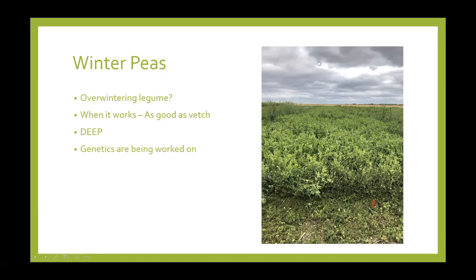But a couple of the things is have a nice blanket of snow when it's -30. Since we can't control that, another option is to plant it deep, 3 to 4 inches deep. Now, Paul is an expert when it comes to drilling things deep. His focus is in mechanical engineering and soil health, and so he's been able to figure this out. I would say for the rest of us, we can look at some of those principles to help us with that, but also know that the genetics are improving in this one.